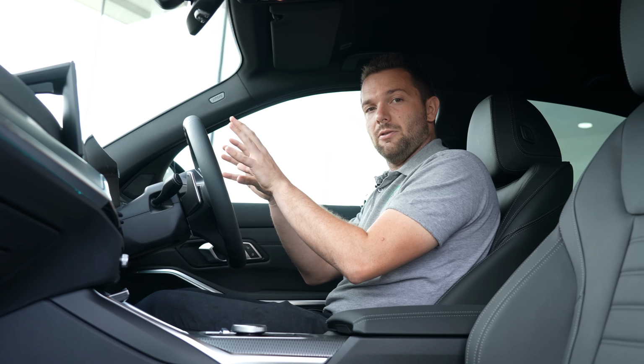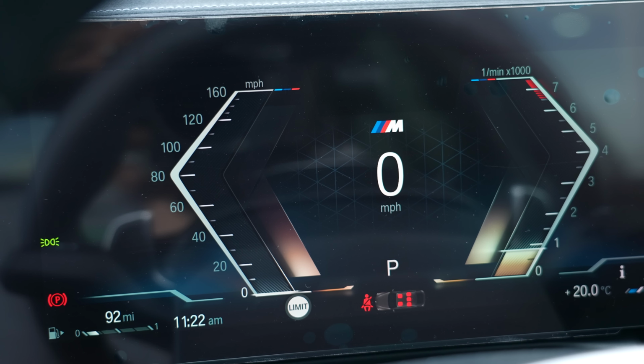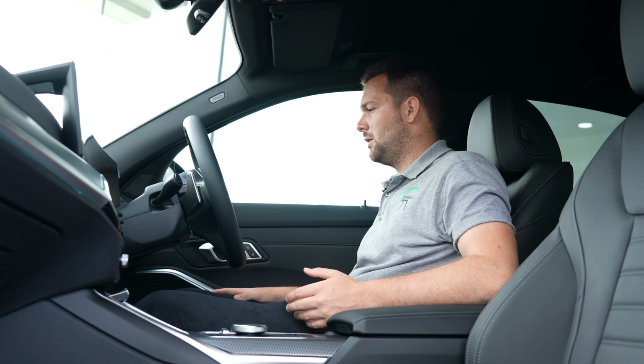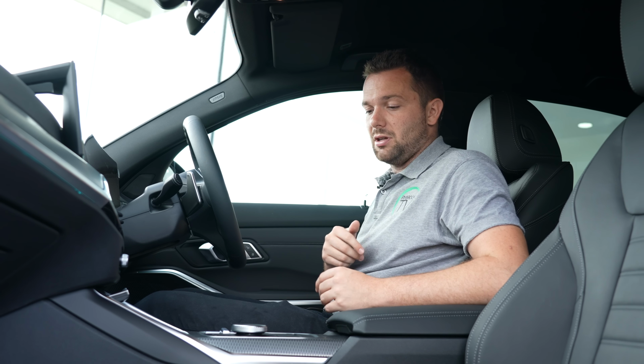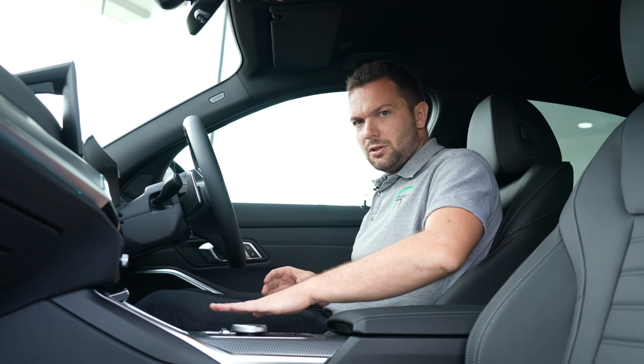The new display directly in front of me is really nice. It's really light, and really the graphics are incredible. They're like from a next generation PlayStation or something. Steering wheel's exactly the same, and the general layout of everything else is exactly the same as the 3 Series that came before. Other than down here, you'll notice there's nothing here.